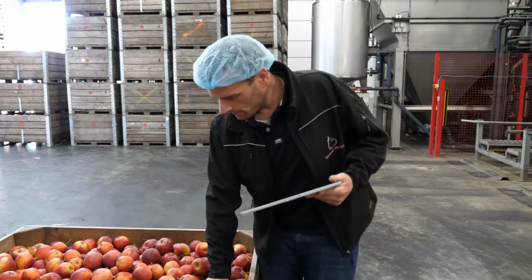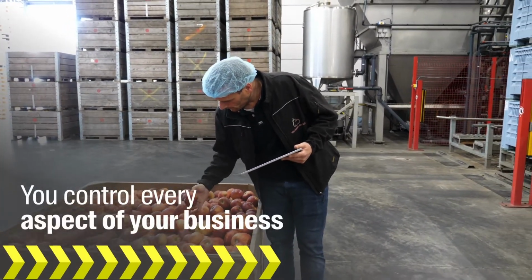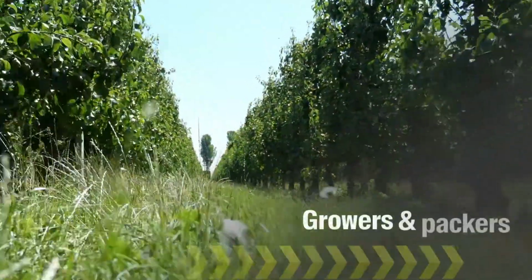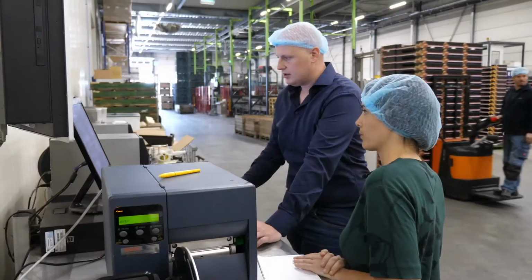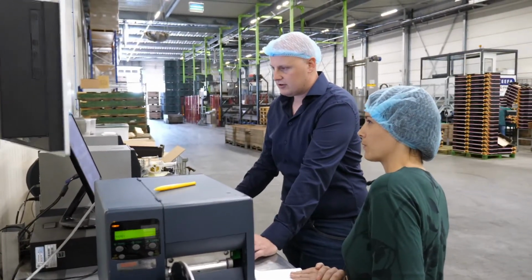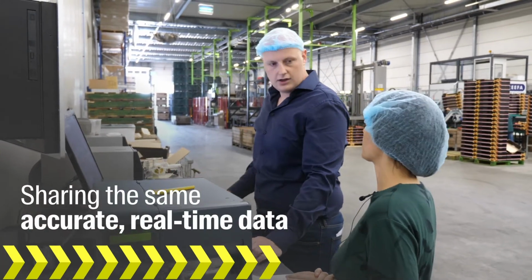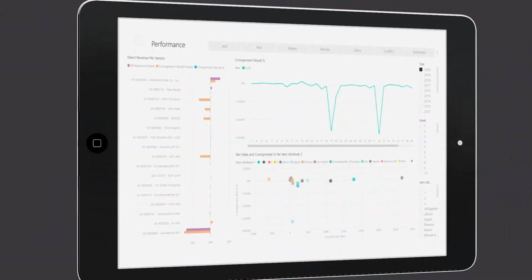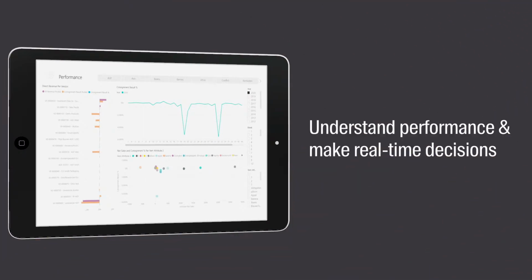With Aptean's enterprise-wide ERP software solutions, you control every aspect of your business. From growers and packers to producers and distributors, the solution allows everyone to work together at every stage of the business, sharing the same accurate real-time data. Packed with features and functionality to help you understand performance and make real-time decisions.